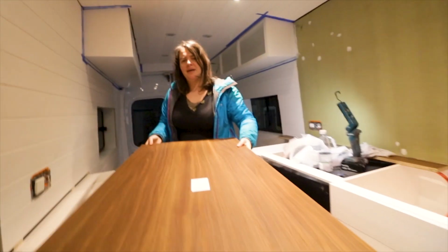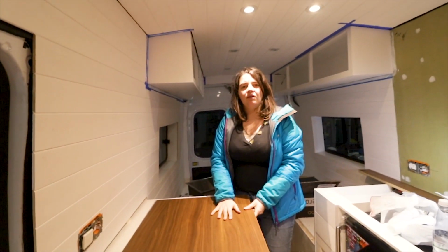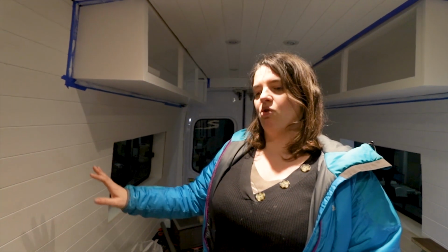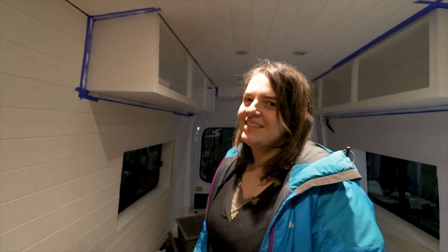The panels are made by a company called Unilin, and this color is a walnut color. It's called Lorenzo Walnut Medium Brown. We chose it because we think it's gonna go really well and add a bit of warmth to the interior with all the white that we have going on here. I could not be happier with how they look, so super excited to get these in, to put some holes in there.